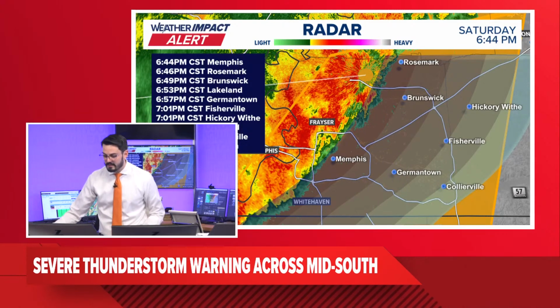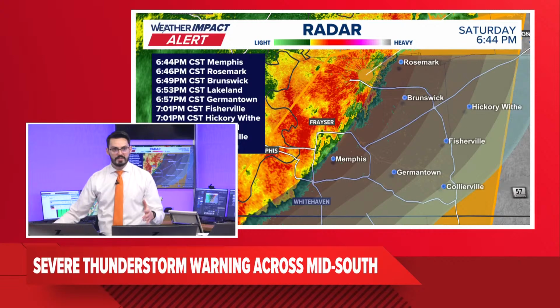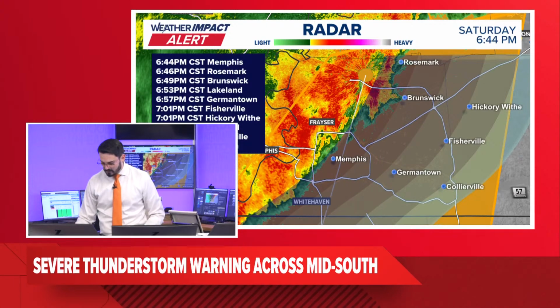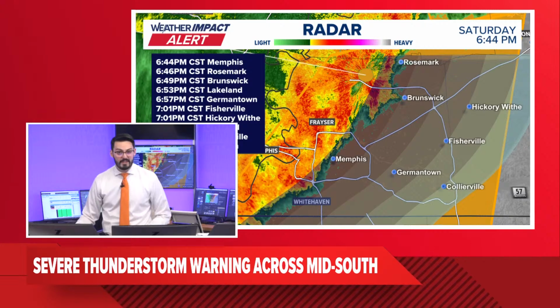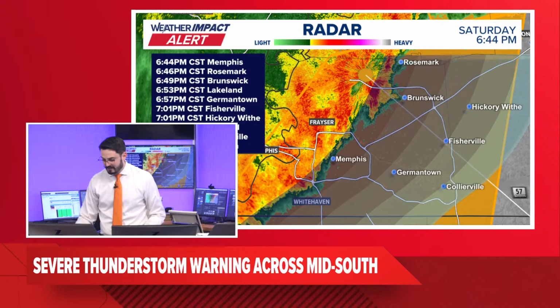Germantown, we're going to see the storm arriving in Germantown just before 7 o'clock this evening, and that's when we'll likely see the winds tapering off across downtown Memphis and around Midtown as well. We're looking at that continuing on to Collierville by around 7:08 this evening and eventually moving out of Shelby County right around 7:10. The duration of that warning is until around 7:15 this evening.